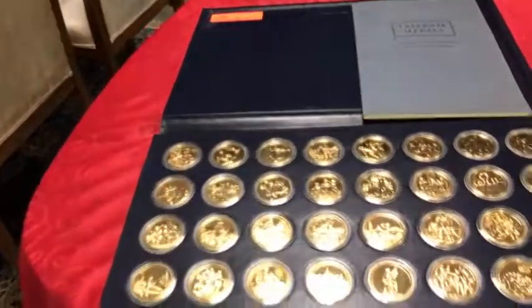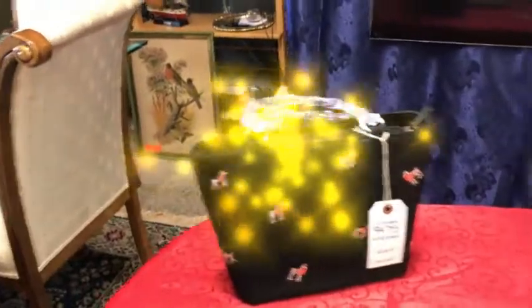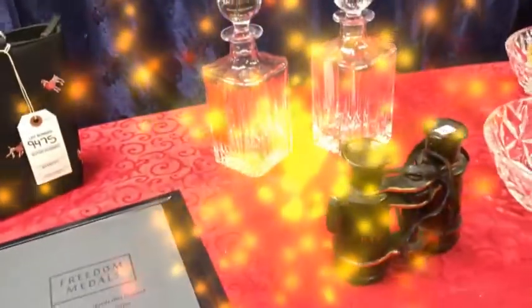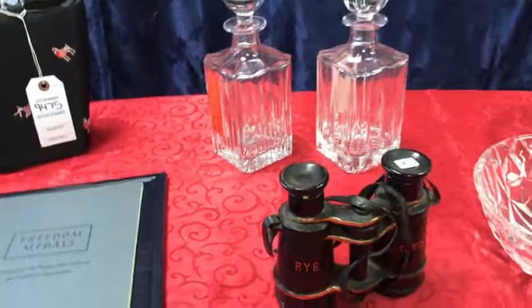Got this really cool set of Freedom medals going tonight. Nice little purses. We've got Waterford decanters. Really vintage. They're not even spyglasses, darn it. That's a decanter. Check that out.